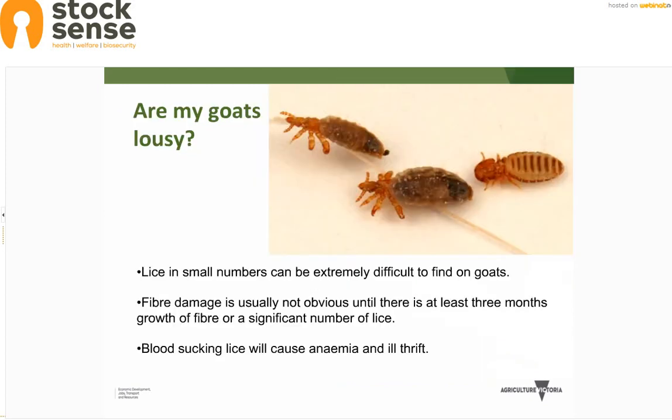With lice, there are 2 main types of lice seen in goats in Victoria. A rounded-headed chewing louse that causes the goat to itch and rub against trees, fences and other structures, and a pointy-headed blood-sucking louse, which can cause anemia and ill thrift. And you can tell the difference between them by their head shape, how active they are when exposed to sunlight, or if you squish one between your fingernails and you get blood.